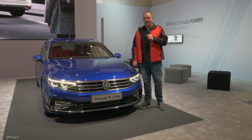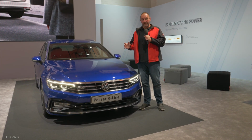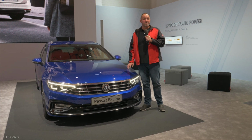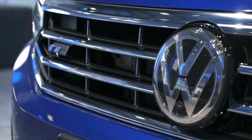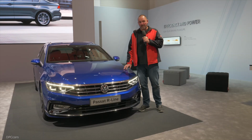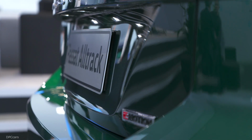There are 3 different trim levels available for the new Passat. The base model is simply called Passat. The next higher level is called Business, and the top version is called Elegance. For Elegance and Business, you can also order the package which is called R-Line to make the car more sporty. And of course, you can also have the GTE or the Passat All-Track.